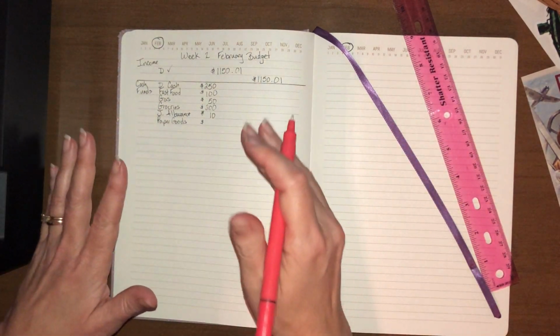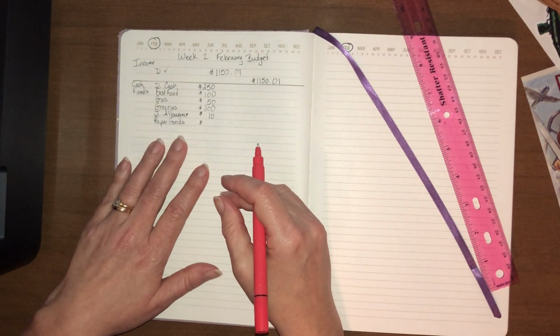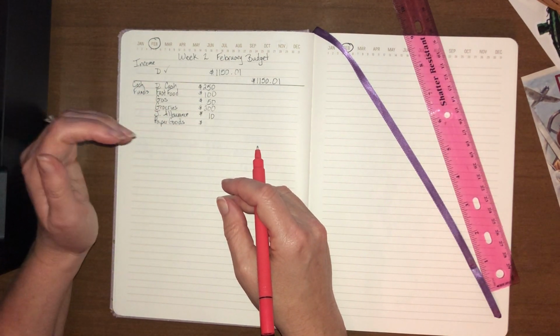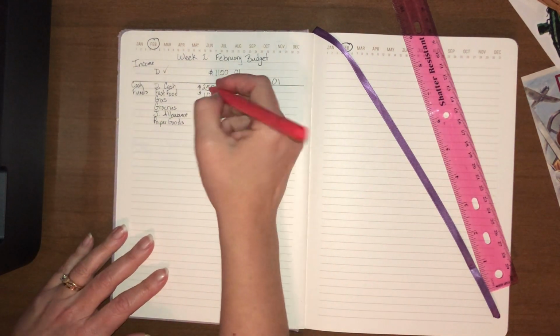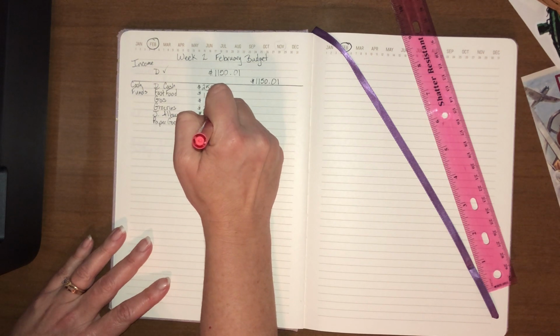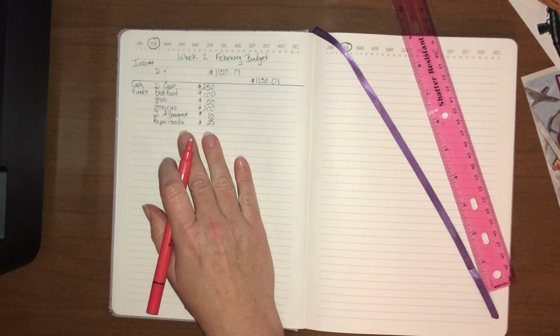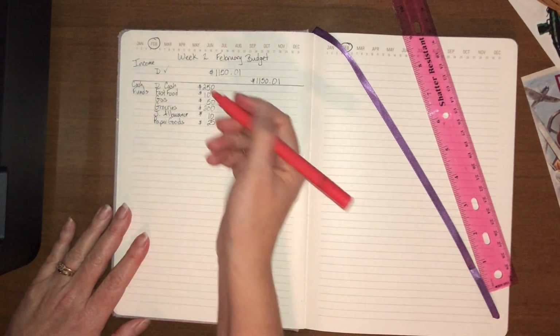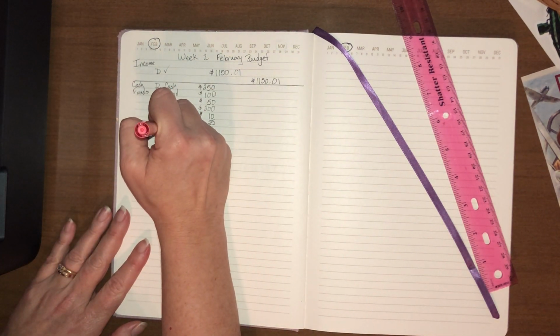And I never knew. So I've decided that as part of the budget I want to separate them, so that I know what I'm spending on groceries and then what I'm spending on paper goods or toiletries or other things. So I put a little bit aside every time he gets paid for paper goods, and then I go bulk buy all of them. So that's $25. We have a pet.